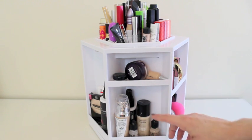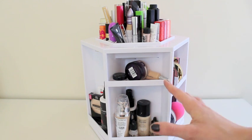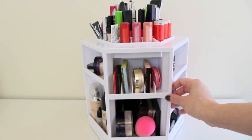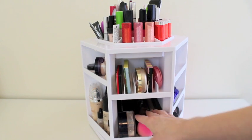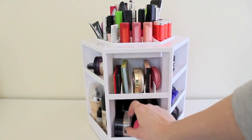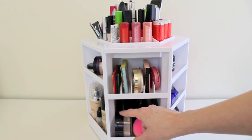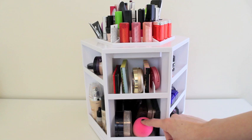You're able to keep a lot. So I actually have 3 foundations and a makeup setting spray back there, so you could actually fit a lot of foundations in here. This side is directly opposite, so this is the other side where the palettes come out, and you can see that I have some shorter palettes right here. So I put this Estee Lauder loose wear powder in here because this is a huge little thing of powder, so I had to find somewhere for it. And then my beauty blender.